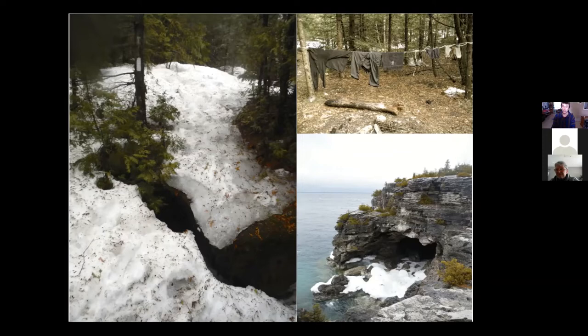So that's all my clothes in the top right, hanging out and drying out. It was probably the most useless dry out session ever. It really just turned out to be some strange kind of aesthetic at my camp.